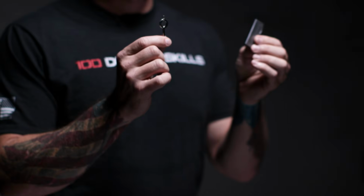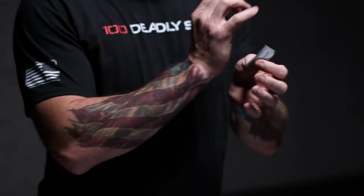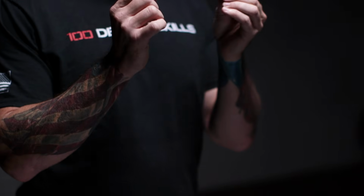A razor blade will get you out of duct tape, rope, twine, or zip ties. Most people don't know, but one handcuff key can get you out of all handcuffs. They're all keyed the same. A great place to hide these is maybe the handcuff key in your right shoe and your razor blade in your left shoe. If your hands are bound together, whether it's in front or behind you, you can always slip down to your shoes to get to your tools.